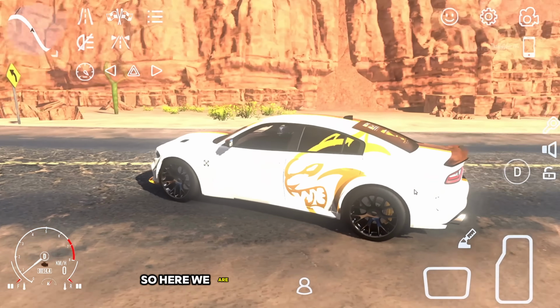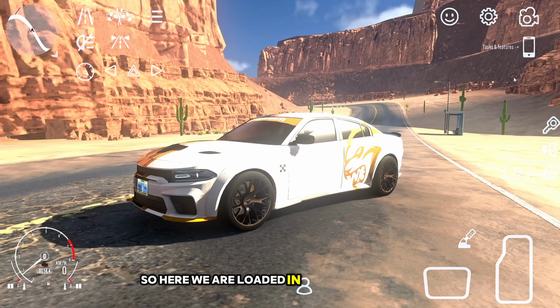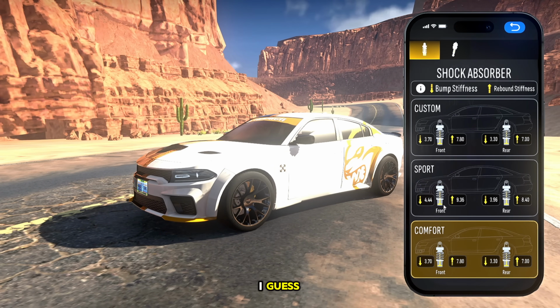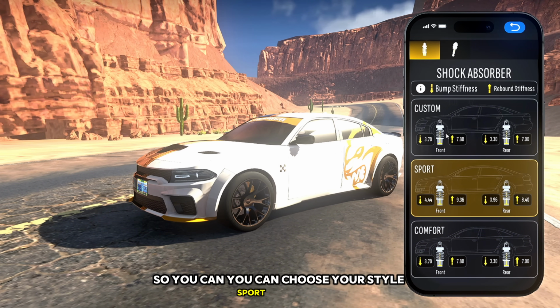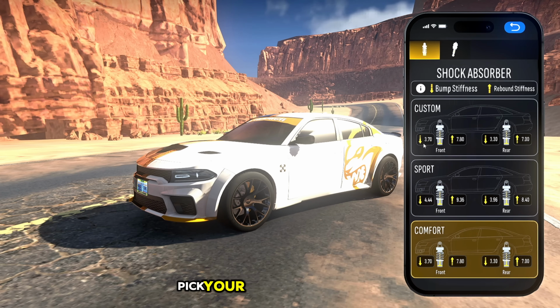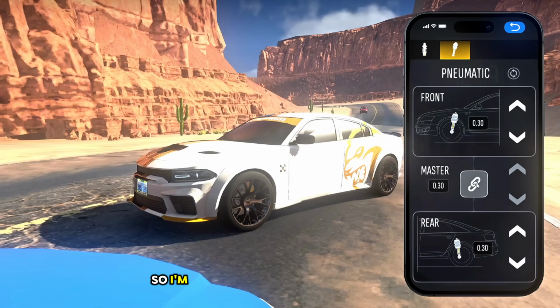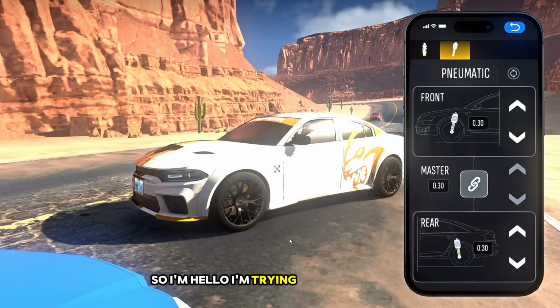Alright, so here we are, loaded in. Let's click on our phone. We got the suspension controls. I think this is what they meant by the remote control, I guess. So you can choose your style, sport, pick your custom settings here, and then you can hit into the air suspension.